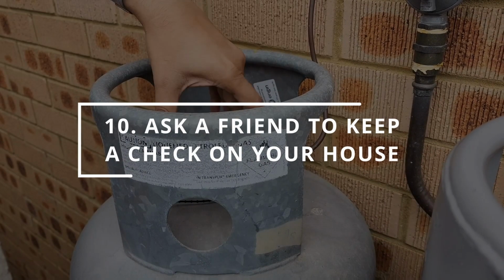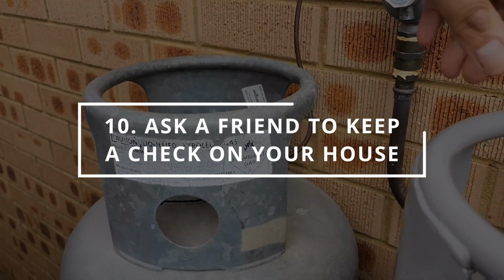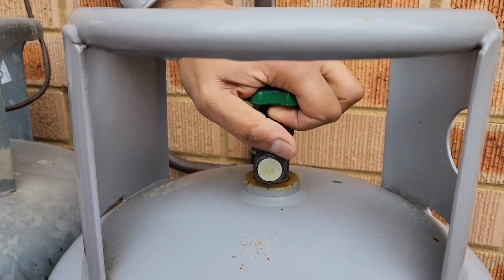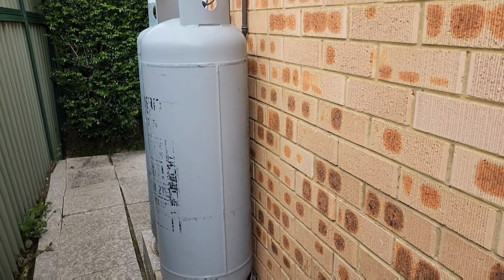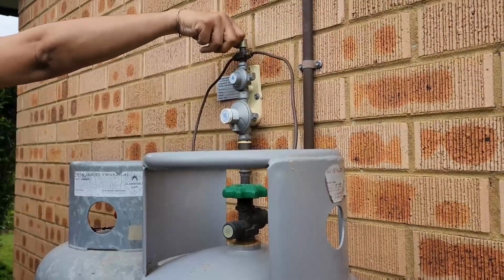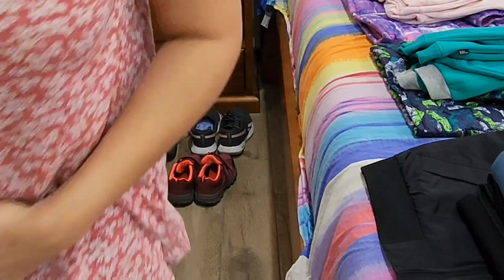And the last tip is to arrange for a friend to keep a check on your house. While it's not completely necessary to have someone house sit your empty home, it is nice to have someone you trust watch over your house once in a while. This can mean having someone make a quick drive through the neighborhood or giving them the key so that they can walk in and make sure nothing has happened inside your house.